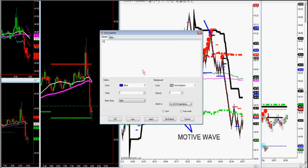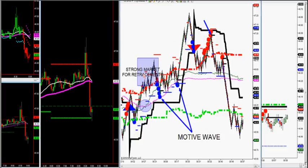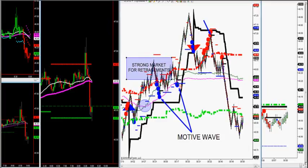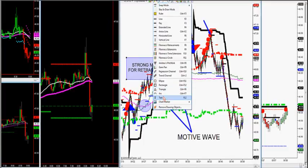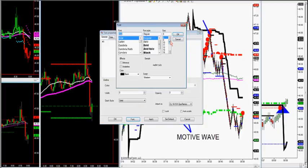Strong market. Breaking out of a high value area created a strong market for retracements. Right there, broke out of high value. It's a very strong market for retracement, broke out, first retracement, wave 5. So that's called a number 3 trade. The 5-minute moving average crossover. Motive wave.